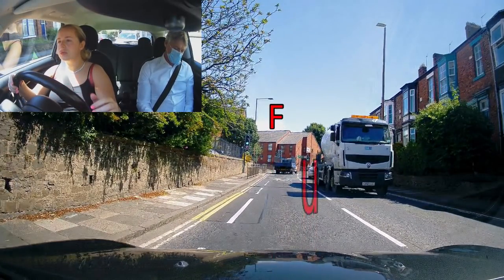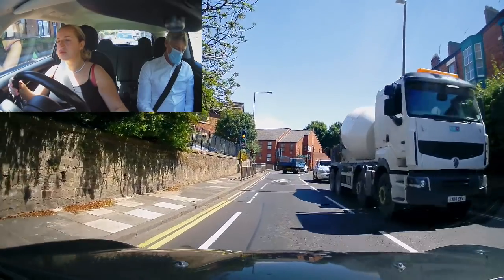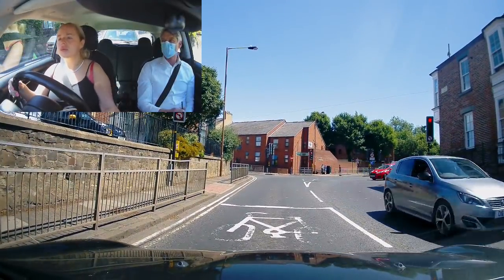Another serious fault for Leah. She tries to go through the amber light. Remember, amber means stop unless you're so close that if you did stop it could cause an accident, or you've already crossed the white line. Now, Leah, you had plenty of time to stop the car just before the advanced stop line for the cyclists. The examiner would not record this one again because you've already committed a serious fault. Stop. It's on red again.